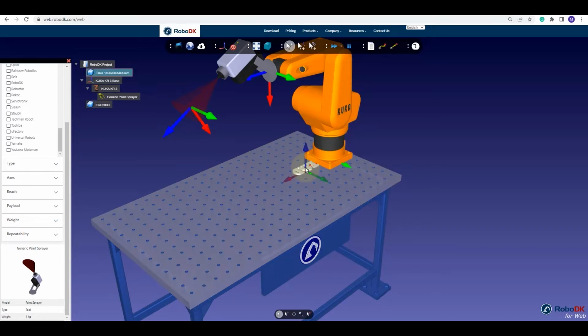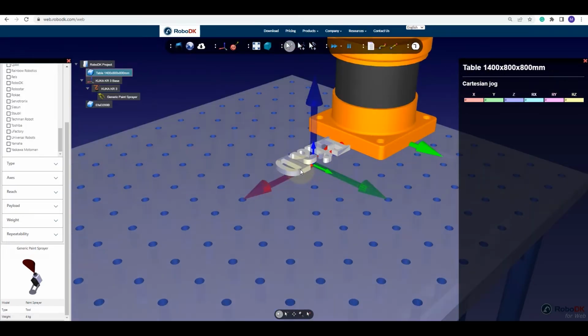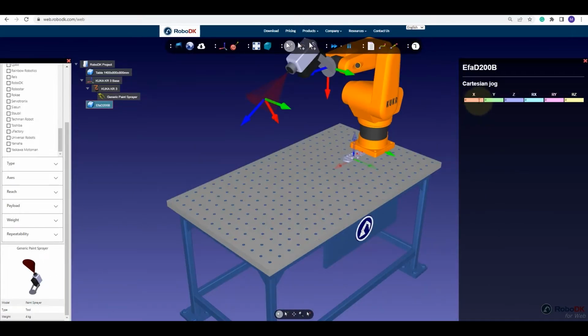So I'm going to double click on it, and I need to make sure that it's not the table. This is here on the right side. So let me just zoom in. I'm using the scroll in my mouse to do that. Click again, and here I got EFAD, and this is the file name. 200 is the size that I refer to. And use the scroll, and let me just move it in the X direction.